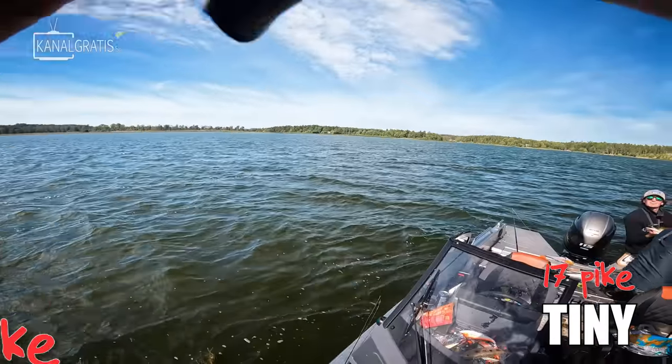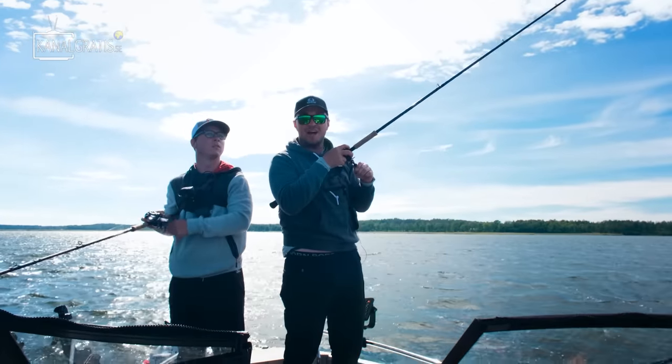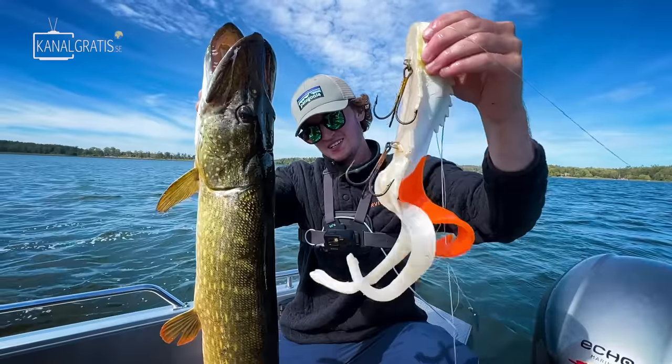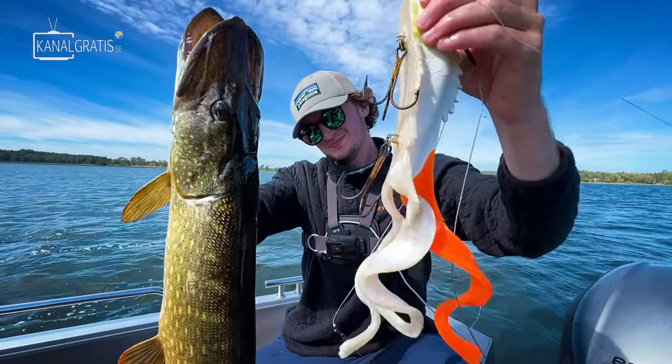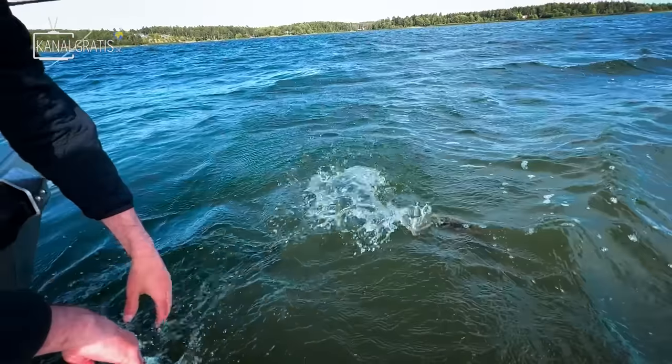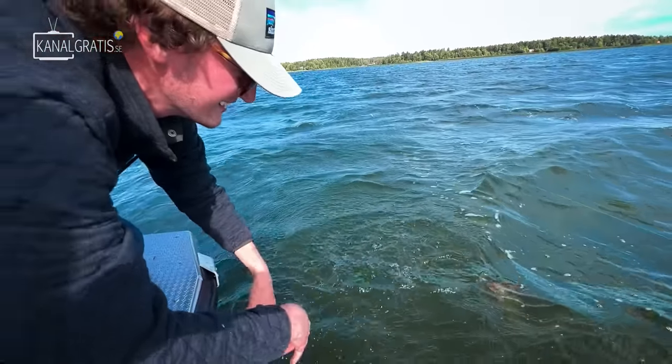Awesome. Oh, what was that? That could have been a... Boom, that's a nice pike. Look at that, beautiful. Let's put her back. Boom, awesome. Time to get one on the big pike.